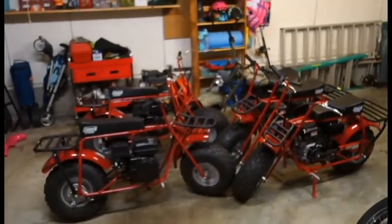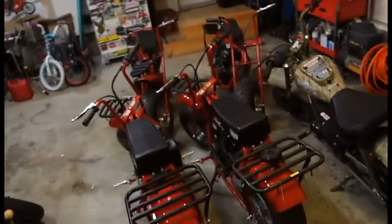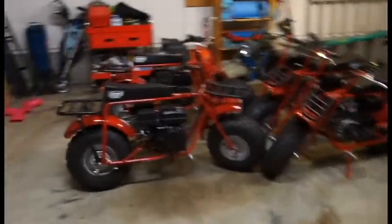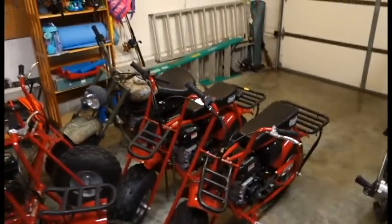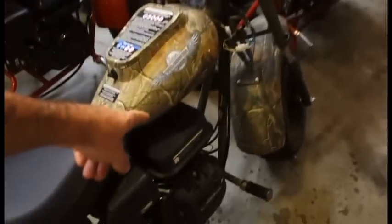Okay, guys, it's the mini bike invasion. We have five mini bikes here. Dan told me about these mini bikes for sale, and we wound up with too many of them. The total for all of these five mini bikes, we have paid $650. These two over here are Dan's. These three are mine. Four of these total are the CT200Us, and a bonus here is the Baja Warrior 200.